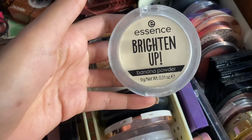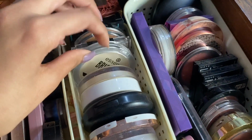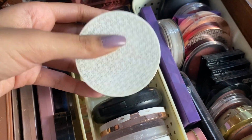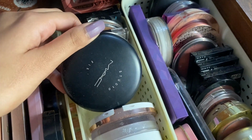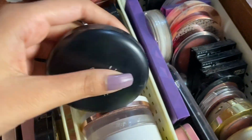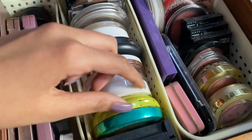I have so much doubt about this powder. This is a bit chalky, but I'm gonna give it more of a shot. Then we have K Beauty banana powder, Maybelline, MAC Studio Fix powder in the shade 30. I guess this is shade NC30, yeah. Then we have K Beauty highlighter, my favorite powder.